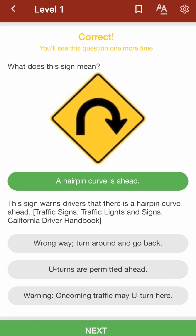Explanation: this sign warns drivers that there is a hairpin curve ahead. Traffic signs, traffic lights and signs, California Driver Handbook.